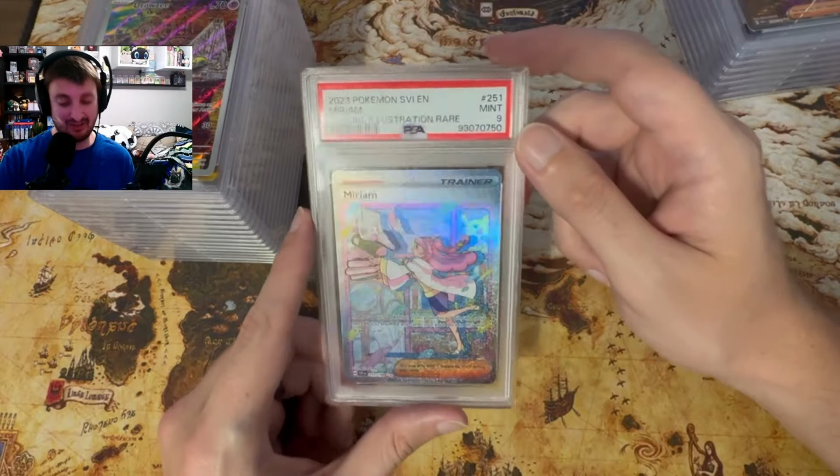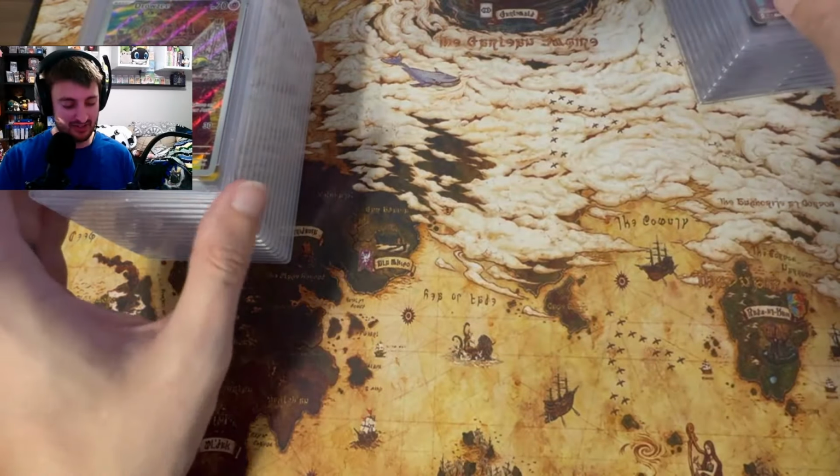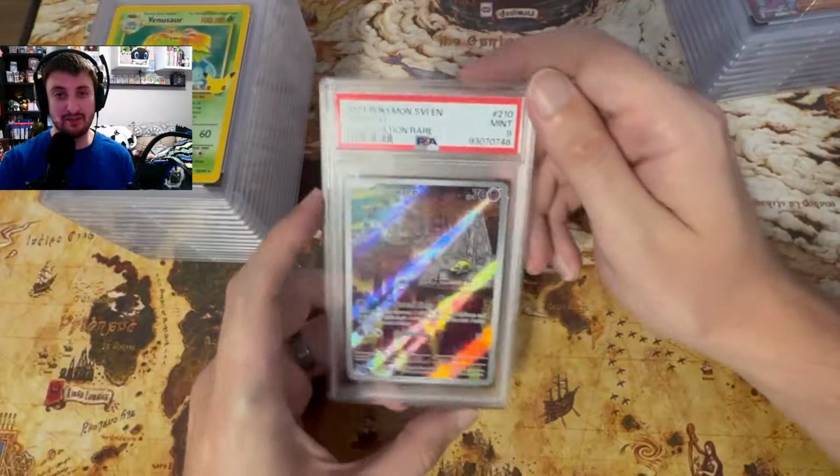And I just can't, so I'll probably be going again. Really want this card in a 10 for her. That would just be fun to have. So if you got any Miriams, look me up.